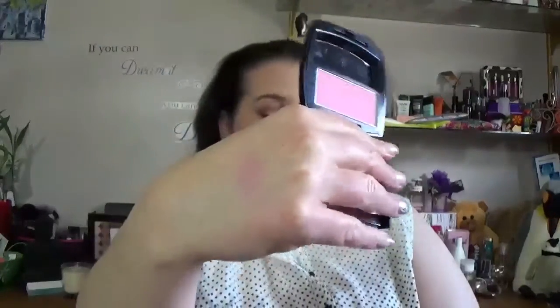Whereas if I want a pop of color, this is the one I've been reaching for, and this is an Avon one, and this is my favorite Avon blush. I will always go back to this one, and it's in Heavenly Pink. And I've had this one for quite a long time, but it just gives the nicest, rosiest glow.